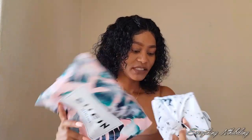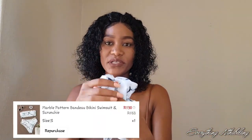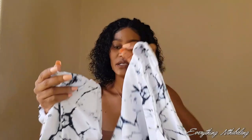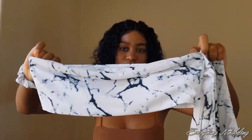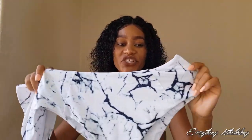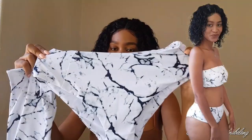And then the last outfit is this bikini set that I got. I got it in a size small. It came with this ribbon bikini set, guys. This is how it looks. Let me try it on for you guys. I'm not gonna try it on for you guys. I'm just gonna insert a picture on the screen for you guys to see how it looks on me.